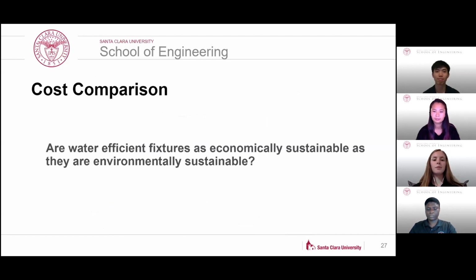Finally, a cost comparison was completed, comparing the use of standard fixtures versus water-efficient fixtures to see how economically sustainable it is. Water-efficient fixtures typically have a higher upfront cost than standard fixtures. However, they decrease the water demand in the building, which can lead to a savings on your water bill. The analysis looked at using water-efficient showers, sinks, toilets, and urinals instead of standard ones to see if the decrease in the water bill will pay off the increase in the upfront cost.